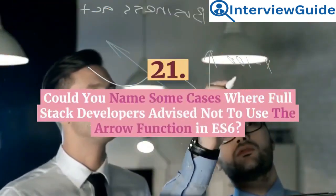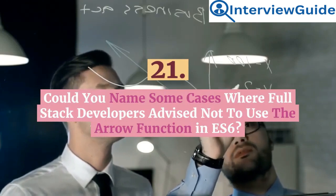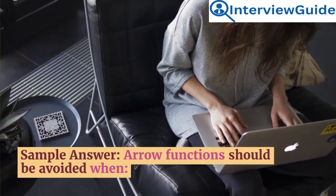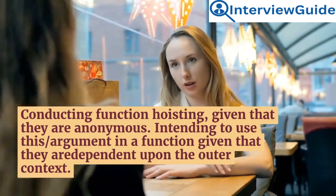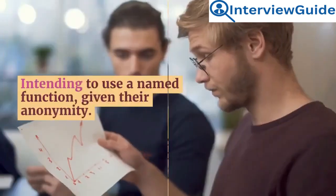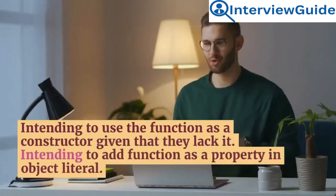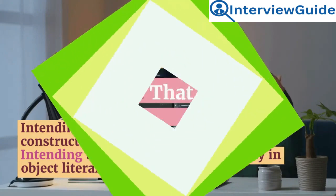21. Could you name some cases where full-stack developers are advised not to use the arrow function in ES6? Sample answer. Arrow functions should be avoided when conducting function hoisting, given that they are anonymous. Intending to use this argument in a function given that they are dependent upon the outer context. Intending to use a named function, given their anonymity. Intending to use the function as a constructor given that they lack it. Intending to add function as a property in object literal.